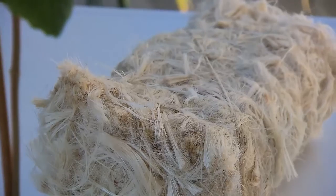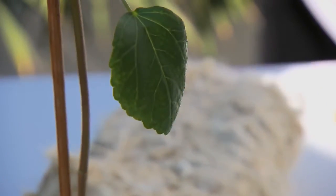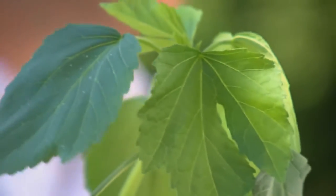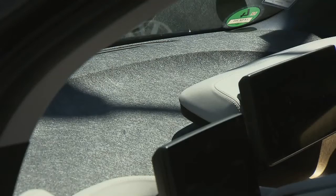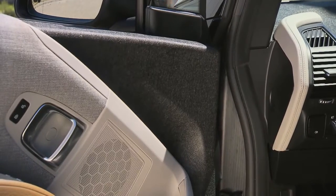One of those alternative materials is kenaf fiber. It is obtained from the kenaf plant, which is one of the most important CO2 killers in flora. 1 ton of the plant absorbs 1.5 tons of CO2. In the i3, the plant is now used visibly for the first time and no longer hidden under plastic cladding.